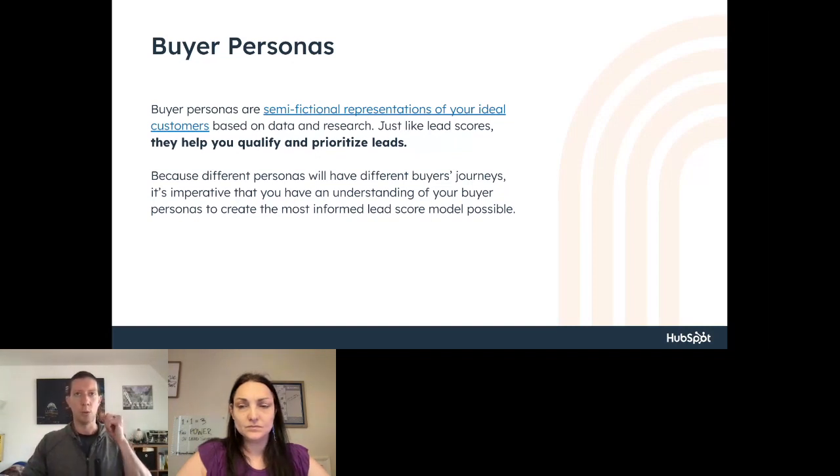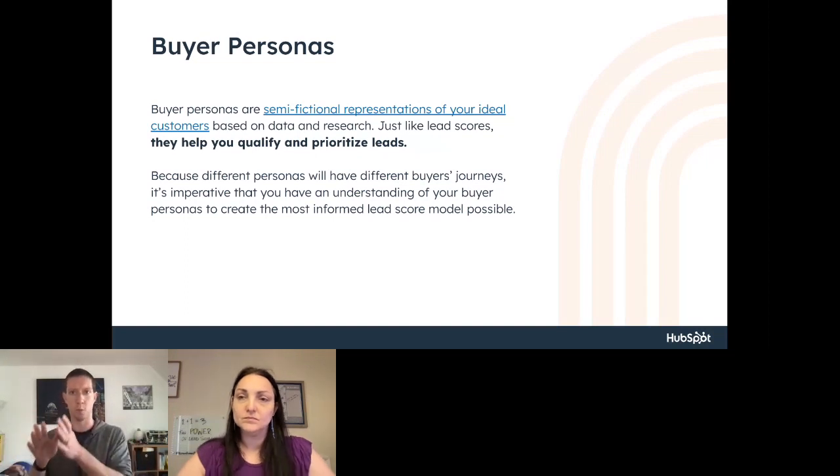So I don't recommend creating separate tracks or separate score properties for different buyer personas because you're creating content for the masses typically. You don't have one website for one buyer persona and a separate website for a different buyer persona. You're creating content tracks and engagement opportunities for folks that are in very different stages of the funnel and very different types of buyer personas.